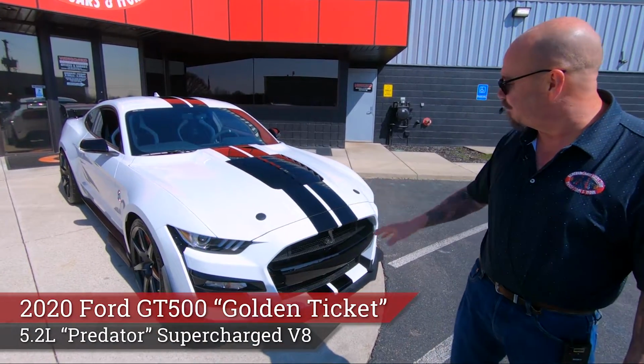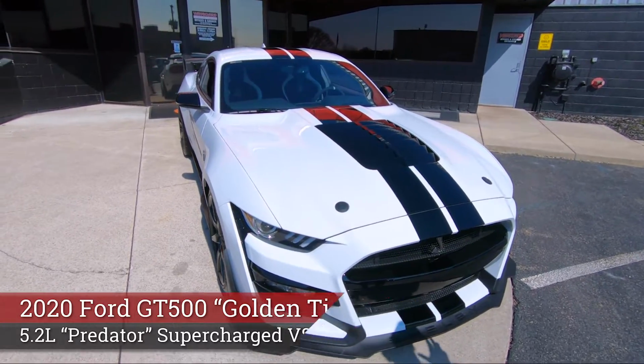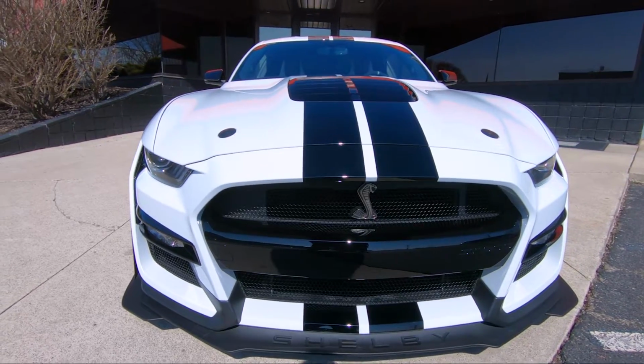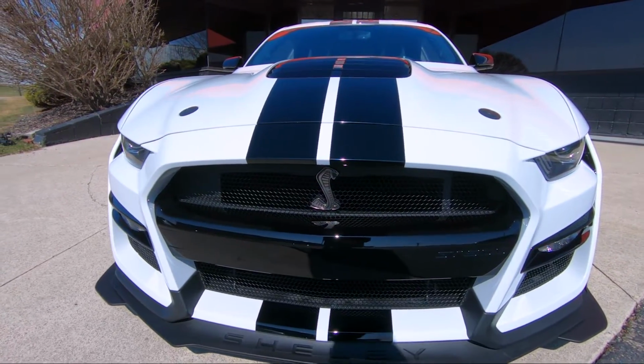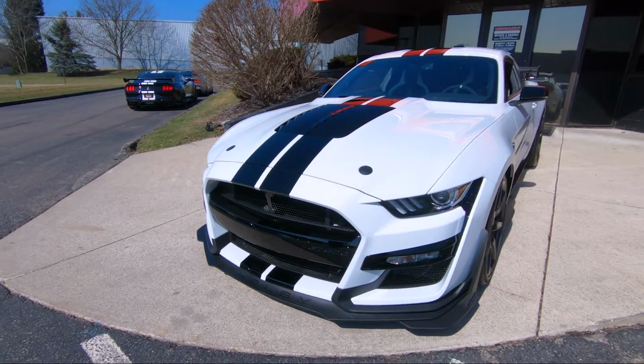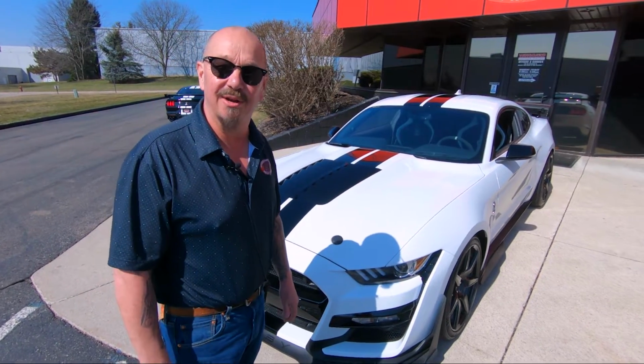This baby's got just over 1,000 miles on her. She is absolutely gorgeous. I mean, look at that white. I don't know how to describe it. It almost looks like it's disappearing. It looks like a ghost. And then those black stripes going right up over the top of that 760 horsepower Predator motor under there, man. You want to talk about a beast?